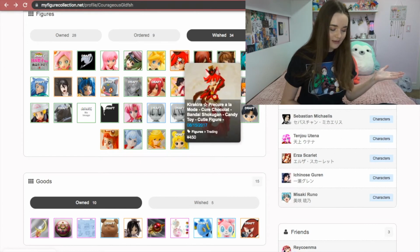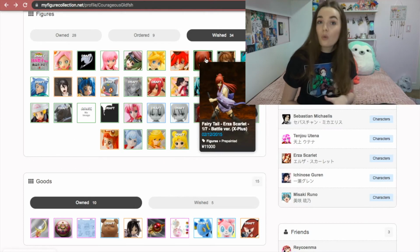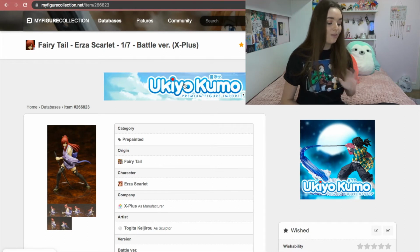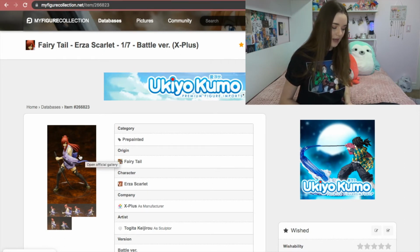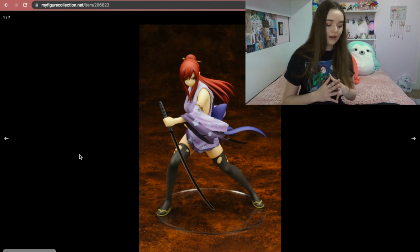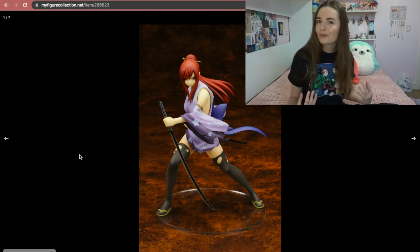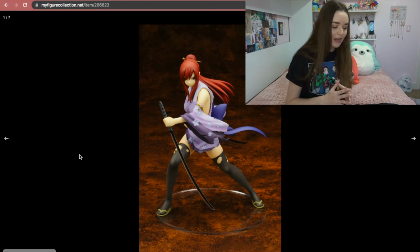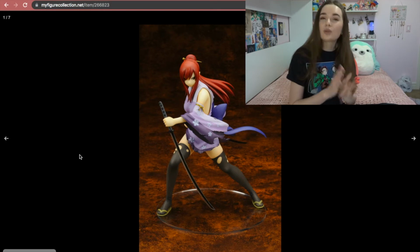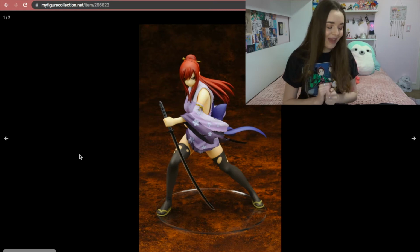Again, Chocolat. We talked about the candy toys already. This is one of the only Ursa scales that exists that I actually really love. So this is the Battle Version X Plus 1/7 scale. And she is in the, I'm not really even sure what to call it because it's not like samurai armor, but it's like the kimono armor. And honestly, this is one of the best Ursa scales that we have. In my opinion, it looks like her, it's accurate to the show, and it's not a bikini.